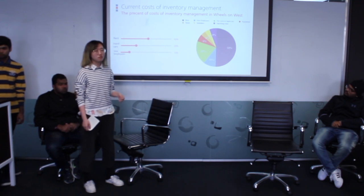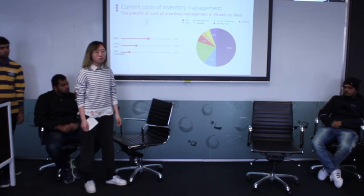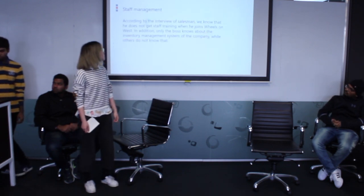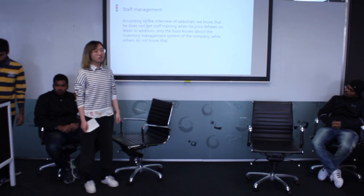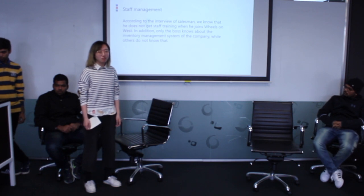According to the interview with the dealer, we know they spent the most money on rent. As we can see from the pie chart, they spent 15% of their money on rent, 20% on importing cars, and hiring employees occupied 10%. According to the interview with the salesman, we know they had no staff training when they joined Wilson West, and he also mentioned that only the boss knows the inventory management system.